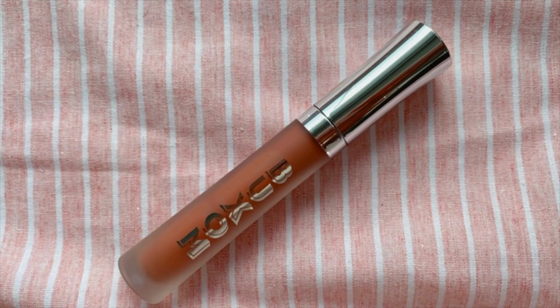And my last favorite gloss is the Buxom Pumpkin Spice Latte gloss. And I don't know what it is about this one, but it's just a gloss that I always revert to. This color is perfect. It can pull a warm pink or a warm nude color depending on what lip liner I have on and what blush too. It just is a transformative shade.